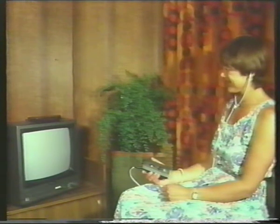For example, this is an infrared system. The transmitter sends sound signals from the TV set as infrared light. These are converted back into sound by a receiving unit with built-in headphones.